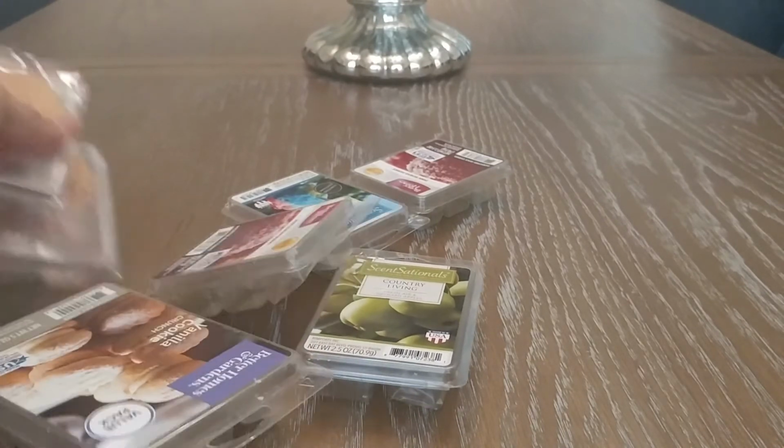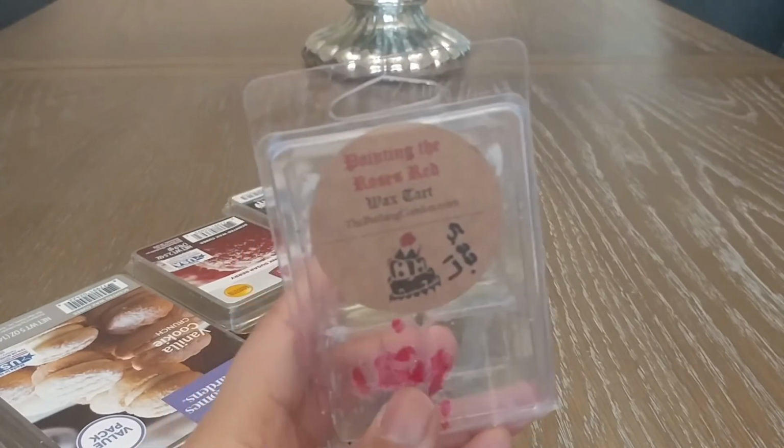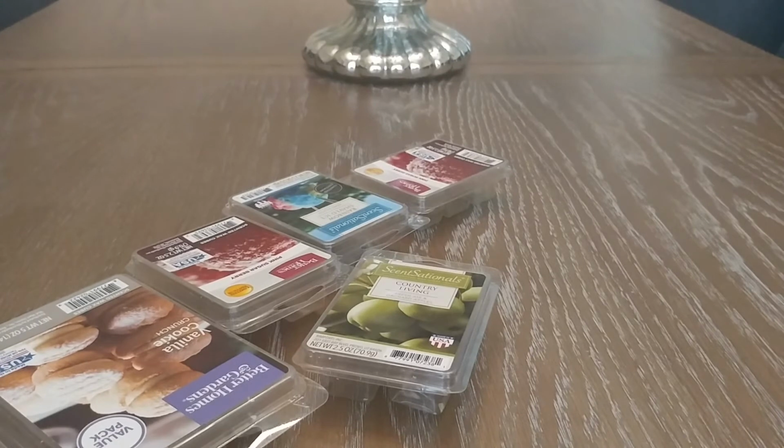Let's do Bathing Garden. So Bathing Garden, I have Painting the Roses Red. This is roses, and I can't remember the rest of it, unfortunately, and I didn't take any scent notes down, but it's like a rose with a little bit of a bakery note, but the rose is really strong on this. And it's not a fresh rose. Again, I've already said, it's kind of that pungent, intense rose note.